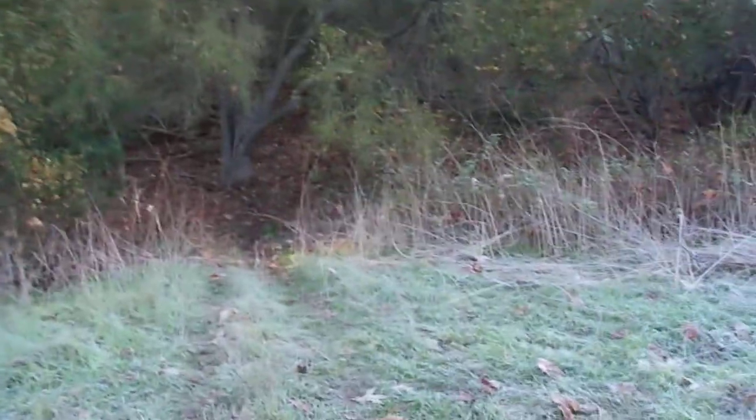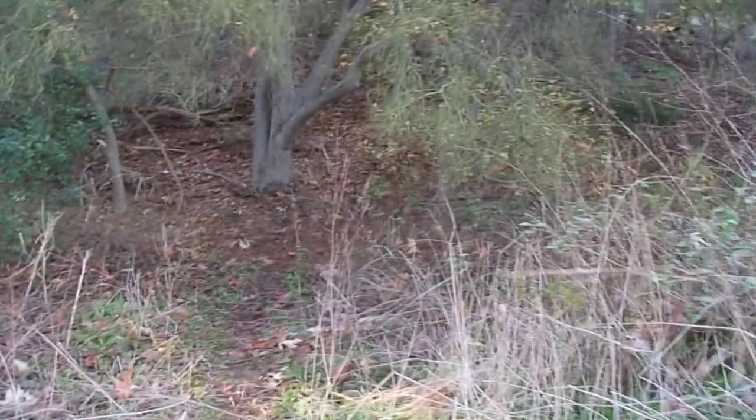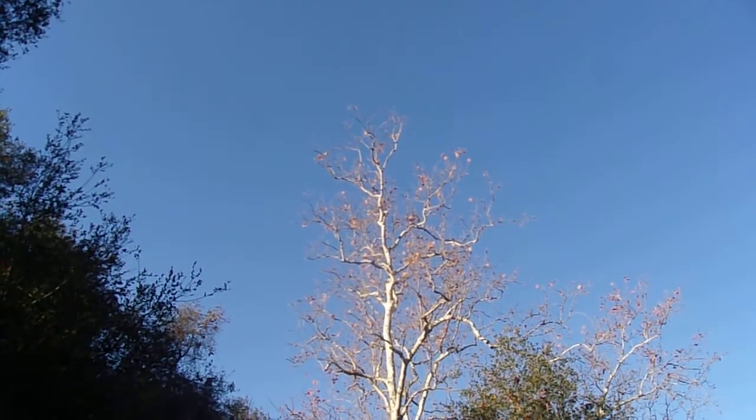That's really cool. It's a little frost on the ground. Temperatures last night must have gotten down to the upper 30s. Yeah, some of these oaks are really not doing so well, but the sycamores seem to be doing just fine. Yeah, the oaks that are closer to the canyon bottom, like here, seem to be doing a lot better, thankfully.